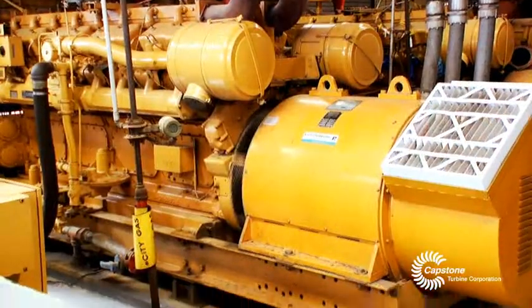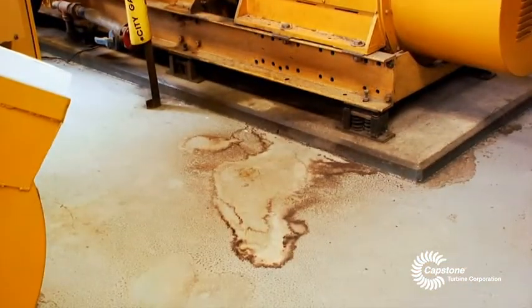Every 700 hours we need to do an oil change. That involved 2 mechanics, pretty much a whole day. It also involved using 110 gallons of oil. What we really needed was a new technology, a more efficient technology in order to generate electricity.